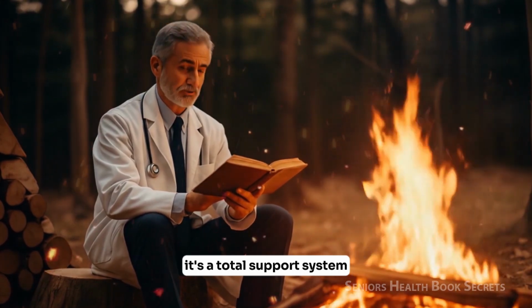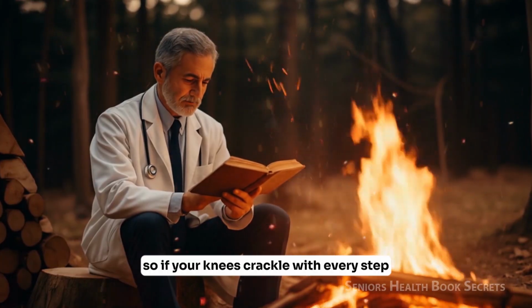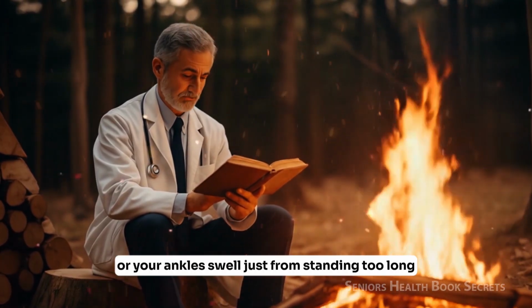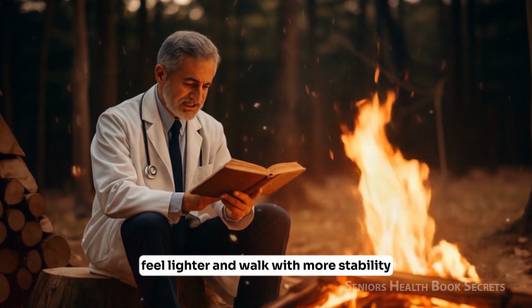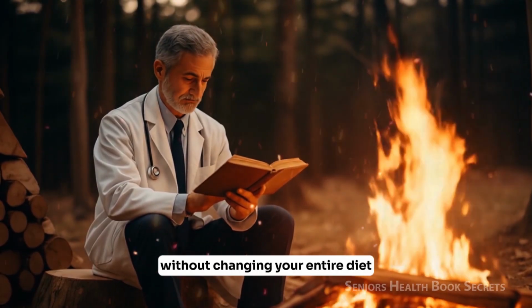It's a total support system for anyone dealing with joint degeneration or inflammation. So if your knees crackle with every step or your ankles swell just from standing too long, a daily cup of bone broth could help you move easier, feel lighter, and walk with more stability without changing your entire diet.